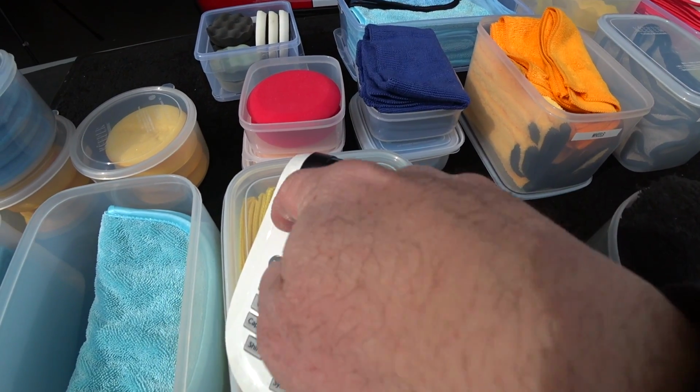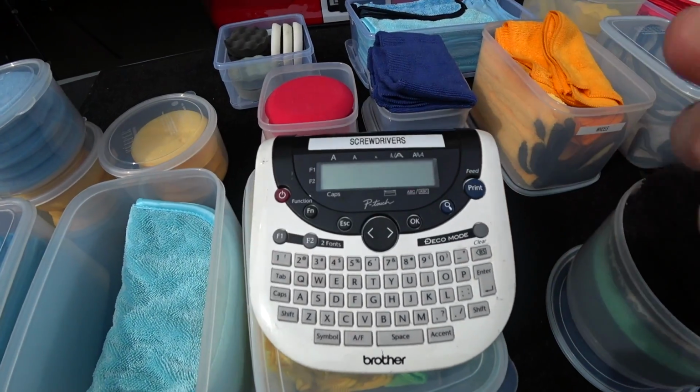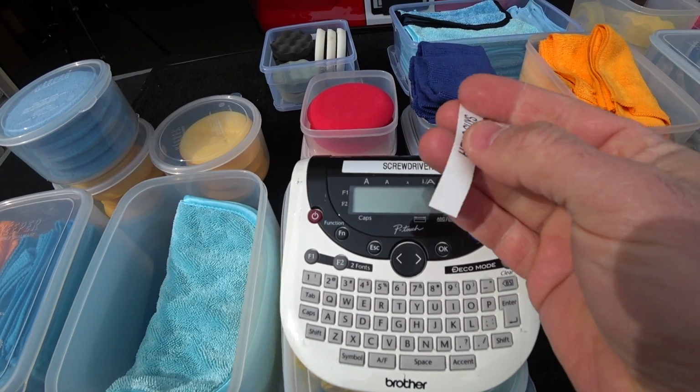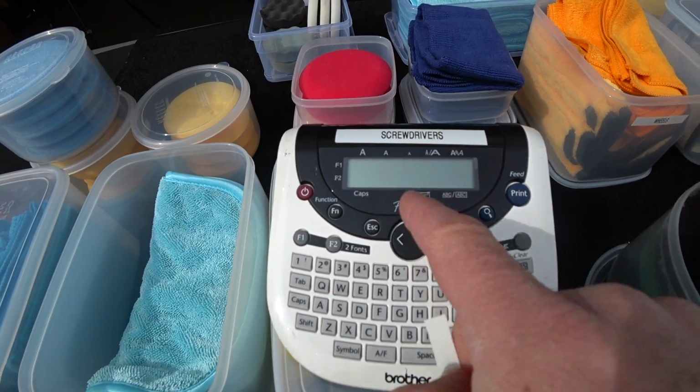These things are great. The little ribbon cartridge lasts me a hell of a long time. I've had this thing for a few years already. You can see it's a little banged up, but it works. It's great. Makes your life easy. Also, I touch a lot of these labels with chemicals and adhesives and solvent stuff, and these seem to hold up the best. So, the Brother P-Touch label maker.